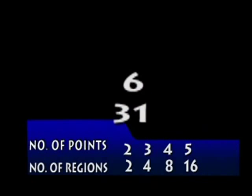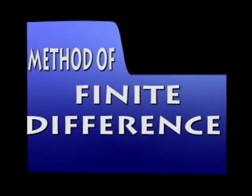However, number patterns can sometimes be found by looking at the differences between consecutive terms, and this approach is what we call the method of finite differences. Okay, let's try some more. Continue finding the number of regions that can be produced when we add more points, 7, 8, and 9. Well, how did it go?